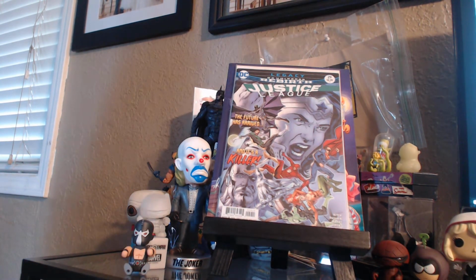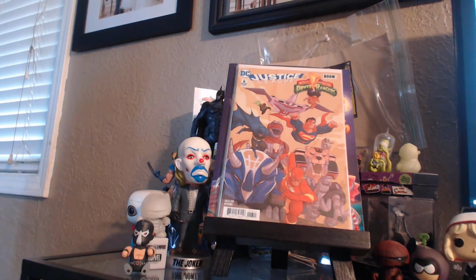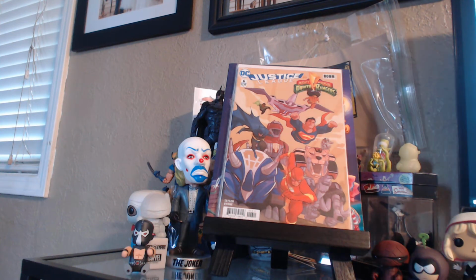I got, as well as Justice League, the Justice League Power Rangers, issue 6 of 6. That is the finale of the series. They took a minute to put this out. I think they went through 1 through 4, and then they took a break, and then they got 5 and 6 back-to-back monthly. So it's nice to see that they actually finished the run and didn't quite forget about it.